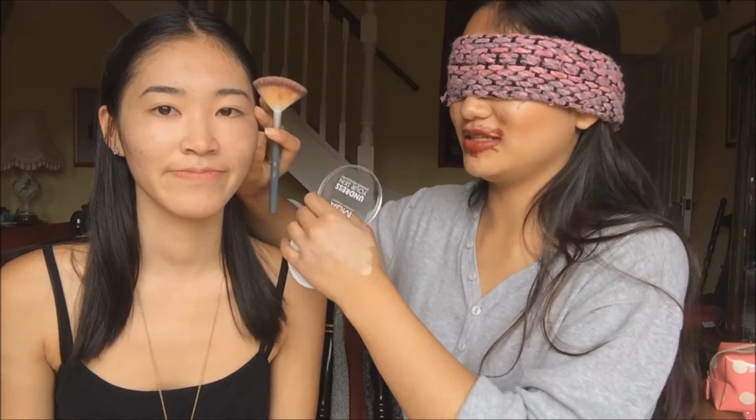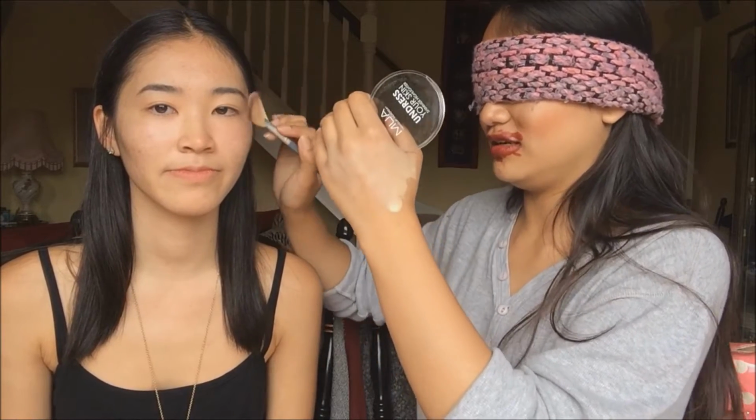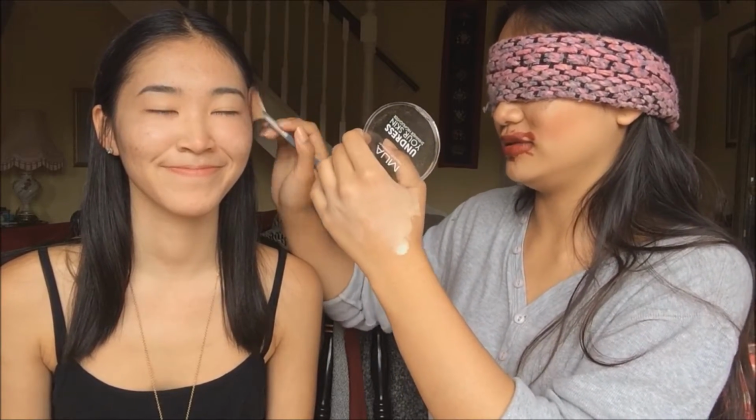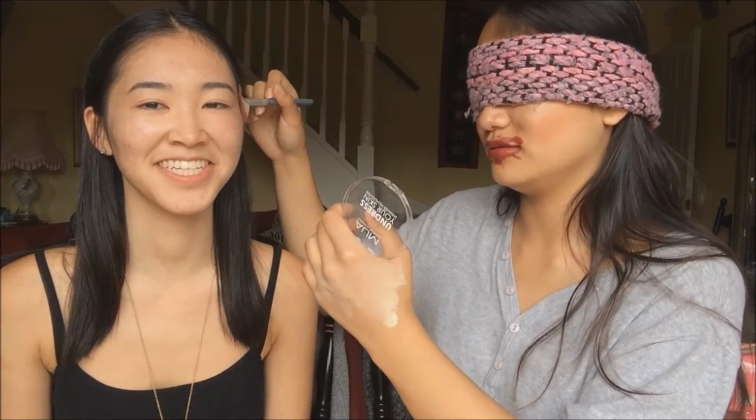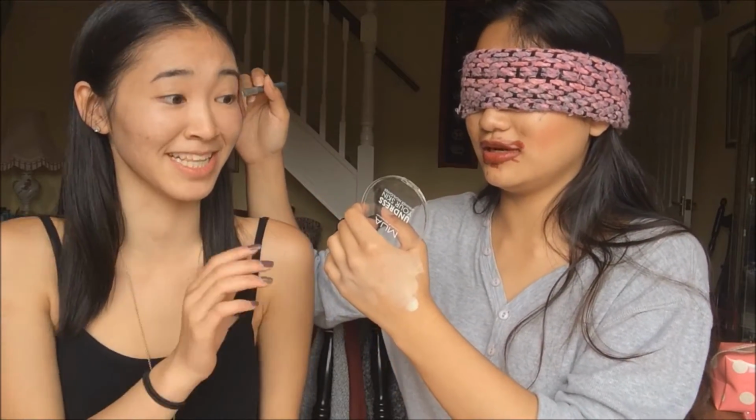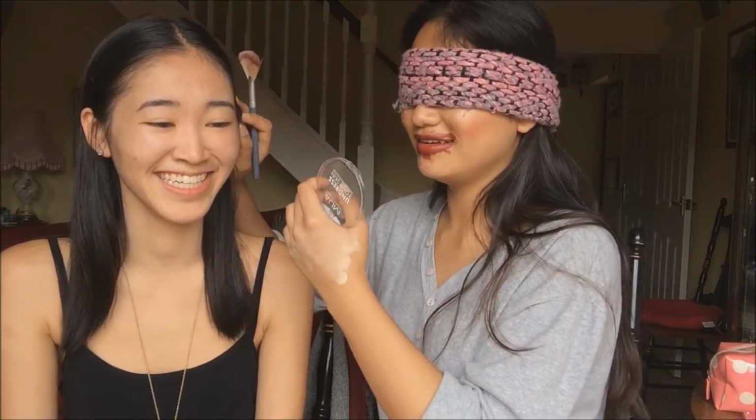We're going for a strawberry look. This is because of the glam look, but extra shiny, extra glowing. Ooh, look at that glow. Oh, this is soft actually. Oh, he doesn't like the glam. He doesn't like the glam.